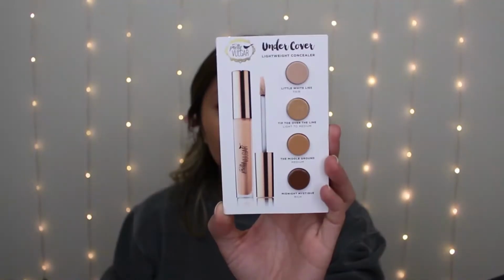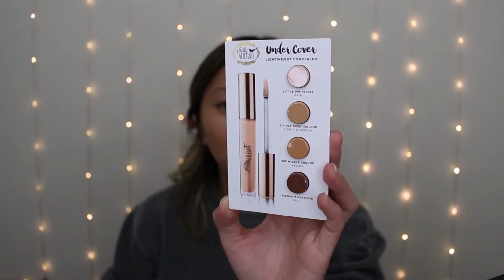I think that blended this out really, really nicely. The next product in the box is, okay, this one isn't listed on my little card. This is the Pretty Vulgar Undercover Concealer, one of those blister packs that gives you 4 different shades. I think I'll probably be using Tiptoe Over Line, light to medium shade.